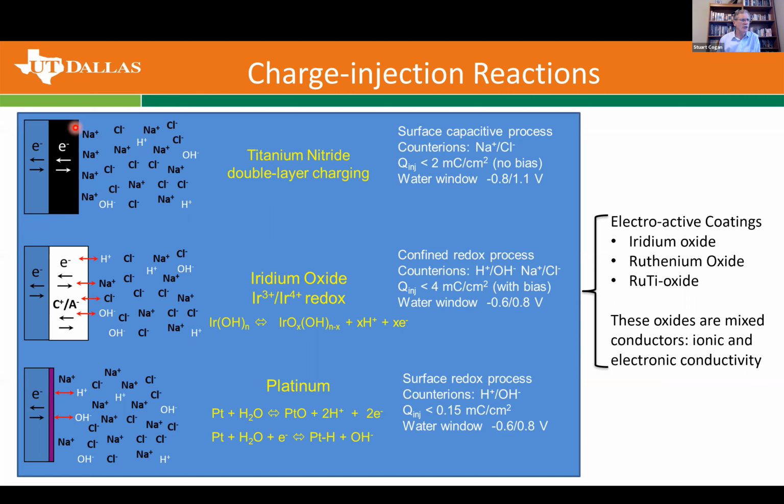And what happens at the interface between the tissue out here and the titanium nitride coating here is that electrons and ions accumulate to build up charge that can be discharged or charged at this interface to deliver capacitive current from the electrode to the tissue. So you'll notice again that I'm emphasizing electrons in the titanium nitride, ions in the tissue.